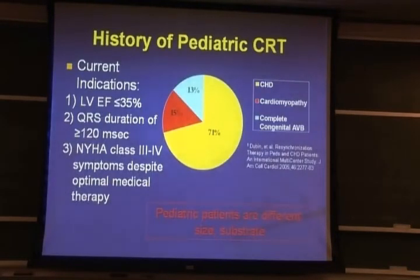So CRT, the adult indications are low ejection fraction, less than 35%, wide QRS, New York Heart Class 3 or 4, despite optimal medical therapy. This has all been done in adults, it doesn't apply to kids. And if we actually look at pediatric heart failure patients who get CRT, 71% have congenital heart disease. This is not an insignificant proportion, this is huge.